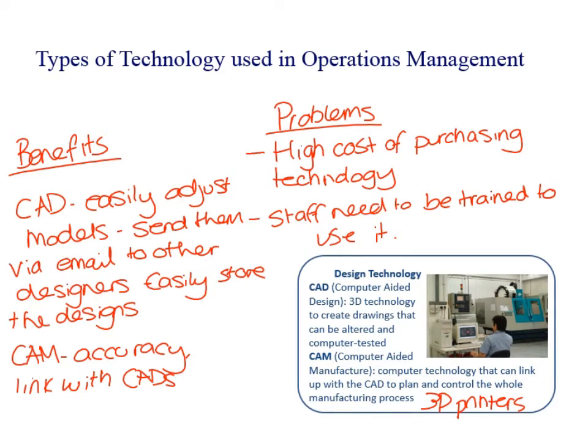And then computer-aided design, so you can really easily adjust models on the computer more easily than what would have been the old technology of drawing them out. You can send them via email to other designers and share the designs as well, and visualise the designs more easily, 3D software and all that type of thing. And you get a higher level of accuracy, and from the computer-aided design you can computer-aided manufacture it. And think about the 3D printers these days. They're so advanced, and it's amazing really what you can do.